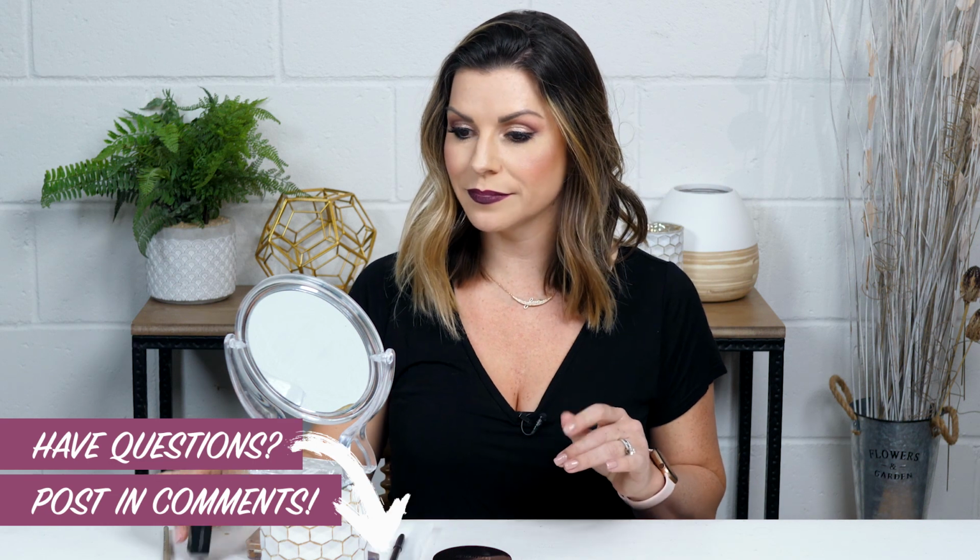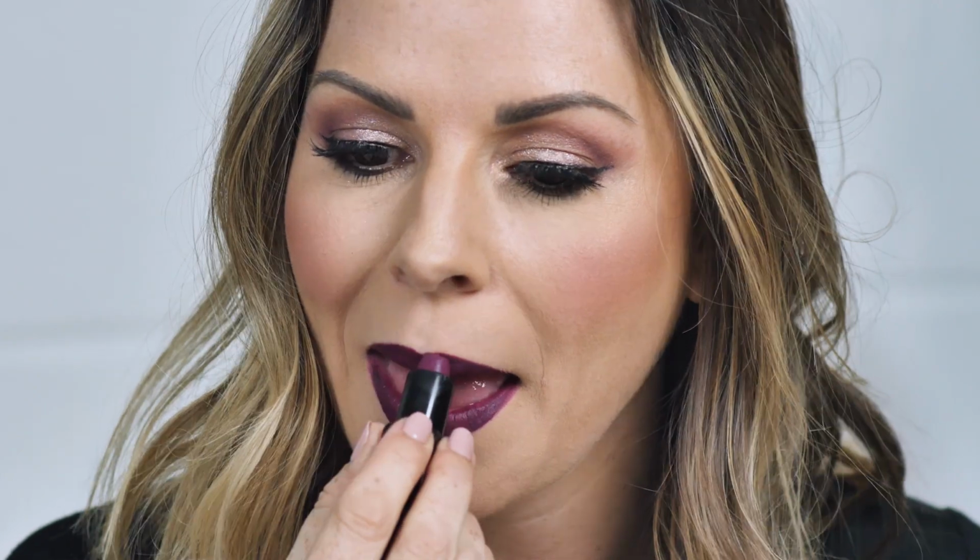Okay. Now we're going to move on to lipstick. This is very dark for me. I'm going to use kind of a matte lipstick, but it's not super, super matte, so it does have some cream to it. And by me blending my lips like this, I'm actually extending my lip line just a little bit. And then I'm going to correct a little bit of the lip liner.